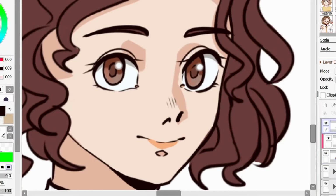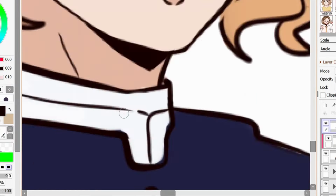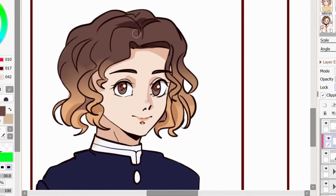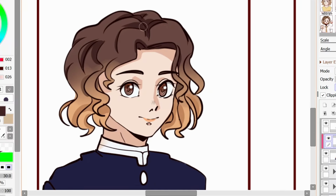And then lastly, for the blonde part of my hair, there were actually a lot of characters who had multiple colored hair, so that was great. And they mostly did a gradient, so that's just what I did. And then just simple anime shading. And then we have the final results.